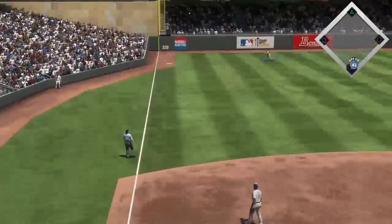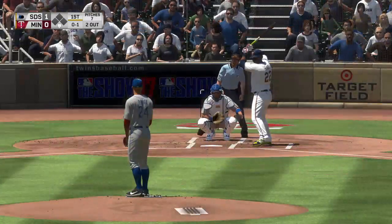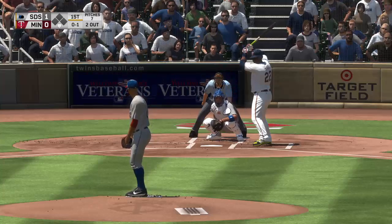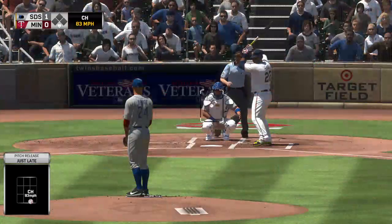Driven down the left field line. Will it stay fair? No, a little too much hook on it there. It's a foul ball. Oh, he's clearly hitting off the fastball right there. You don't hit one that hard if you're not looking for it.